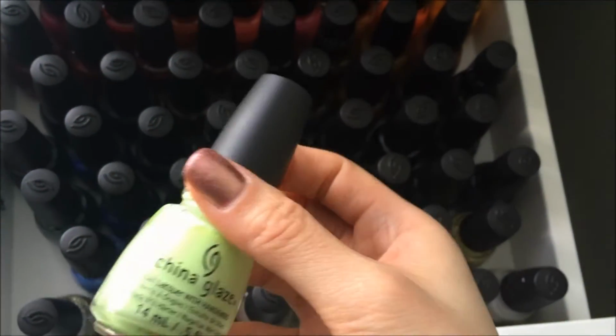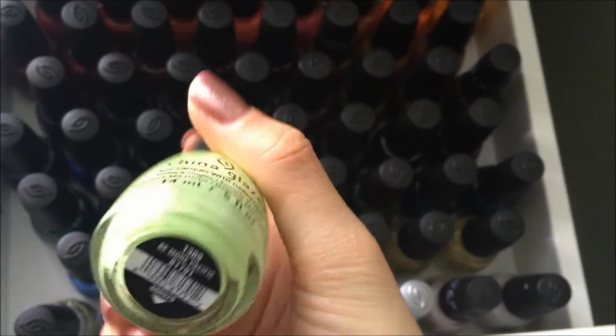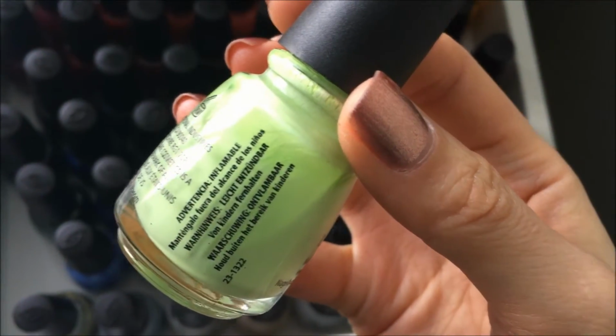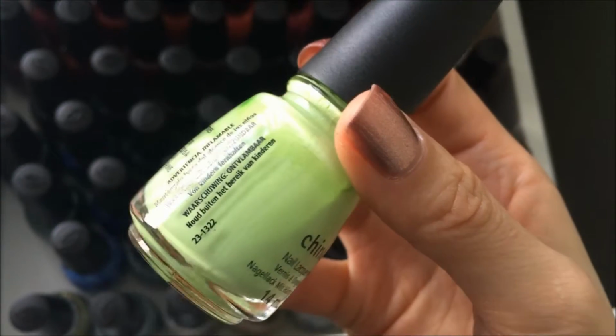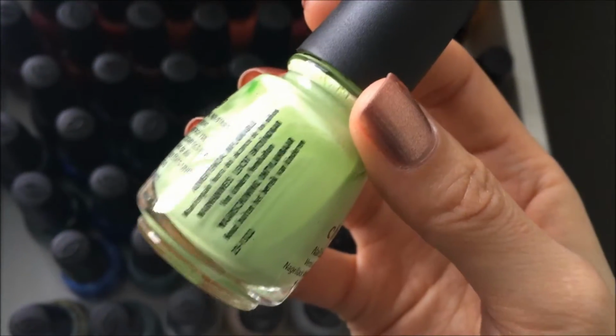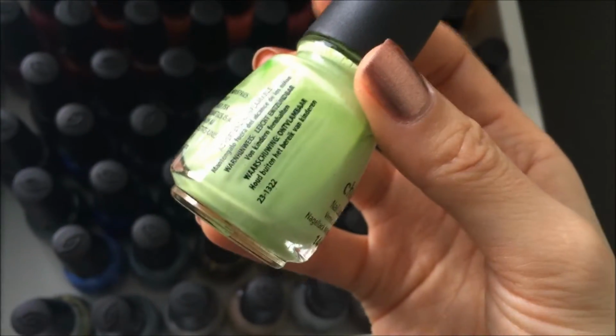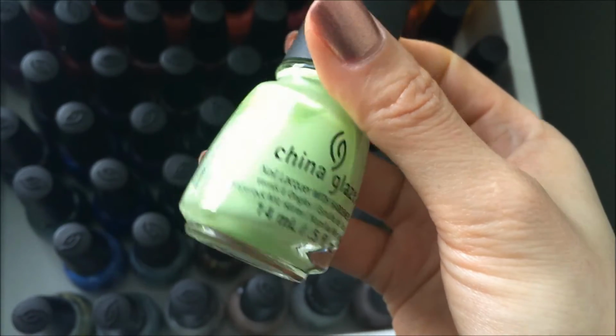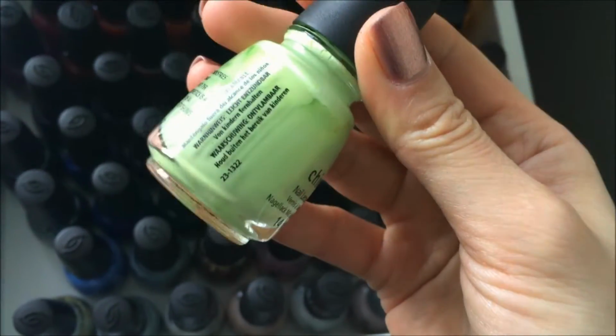Then I have this green. This is Be More Pacific. I really like this lime green color, and I usually don't branch out into neons too much, but the only neon colors I have are pretty much all in my China Glaze collection, and this one is not quite a neon, but definitely borderline, and I like this.